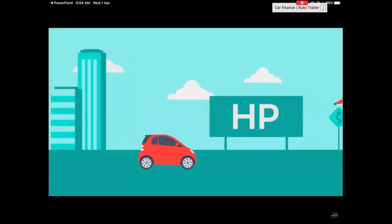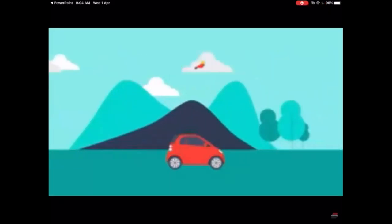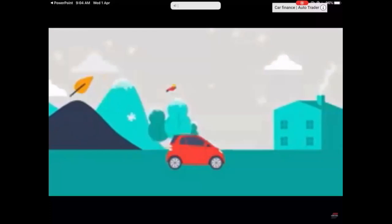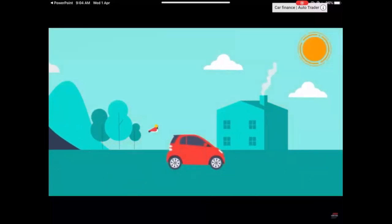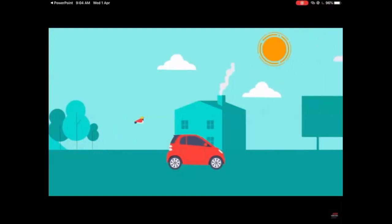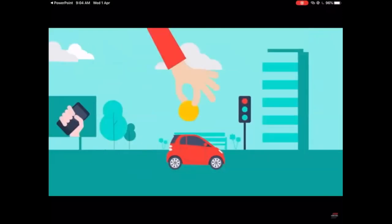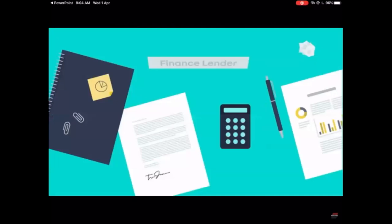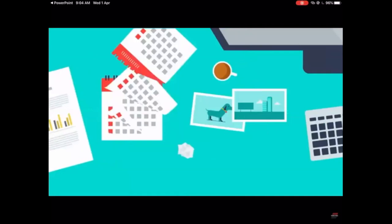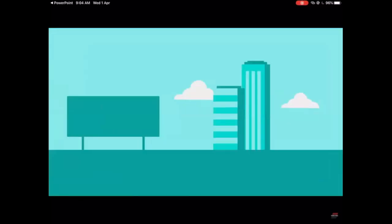Hire purchase, or HP, is one of a number of finance products available to car buyers, which allows you to spread the cost of the car over a period of time. It's ideal for buyers who want to own the car outright at the end of their finance contract. Just like a mobile phone contract, you'll typically pay an initial deposit towards the car, and the finance lender will loan you the remaining amount with added interest charges, which you'll then pay back in monthly instalments over an agreed period, normally between 3 to 5 years. Due to the interest, you'll normally end up paying back more than you borrowed.